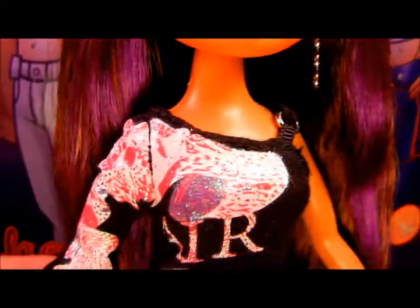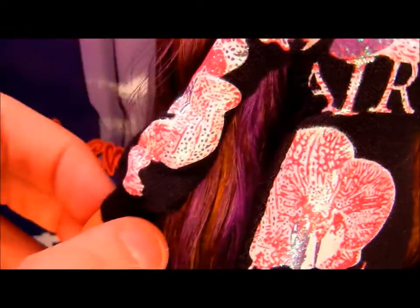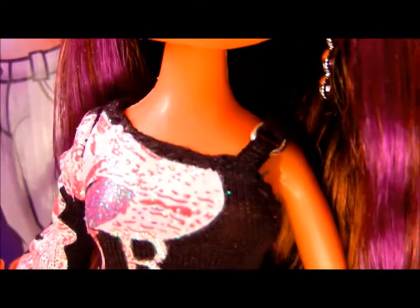Anyways, it has one sleeve, and the sleeve's kind of like on a sweatshirt or a sweater, you know, loose, but then it has a cuff. And on the other side is this one strap held together with a ring like all the other girls' dresses. And the bottom has a slit like Jade's, but it's really open. And her shoes are the strap heels, but they're in hot pink.